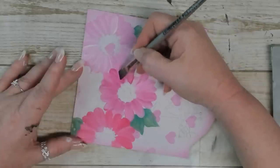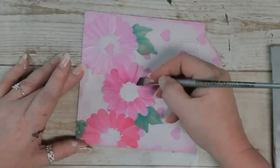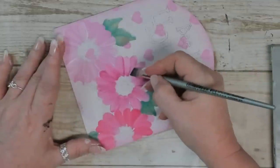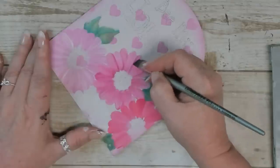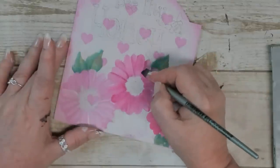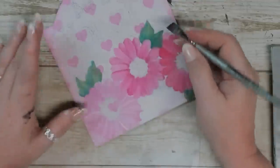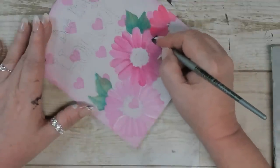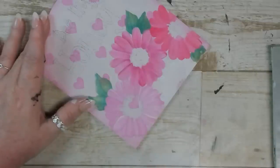So, a little float at the center. Don't worry about whether or not they're perfect, because we're going to do some work on the center as well. In behind our petals, all this little float does is separate those petals a little bit. And you're going to do that to all of these flowers, same color all the way around.